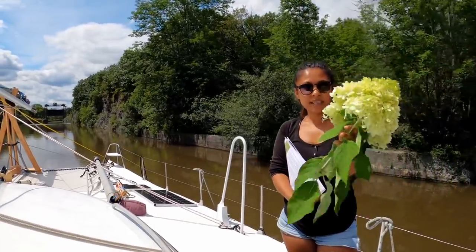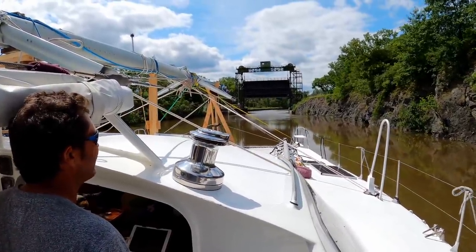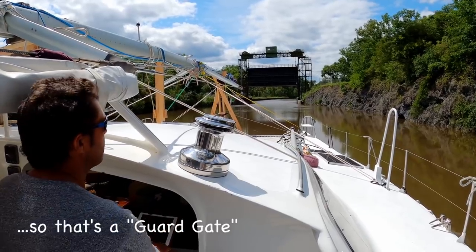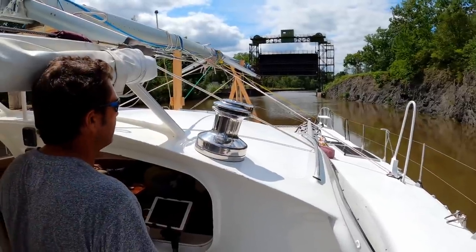Is that okay to put it together? Yeah, why not? So that bridge can lift a little bit? Yeah, it's a gate. To block the river, to restrict the flow of the river. They lower that down to stop the flow a little bit.